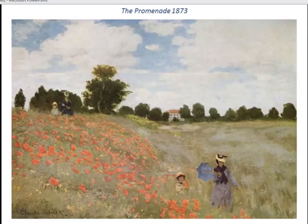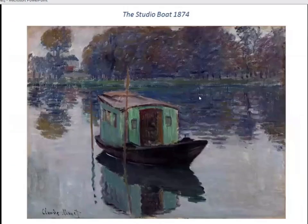Monet tackles it by repainting a picture over and over and over. We'll have a look in a second. In a whole series of paintings at different times of day and times of year. So his fascination in water, so much so, he buys a studio boat so he can spend more time on the water, studying reflections. So there's a nice picture of his boat here.